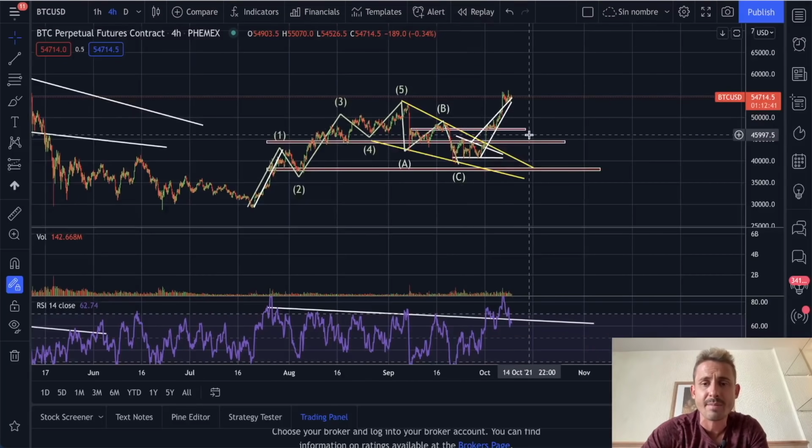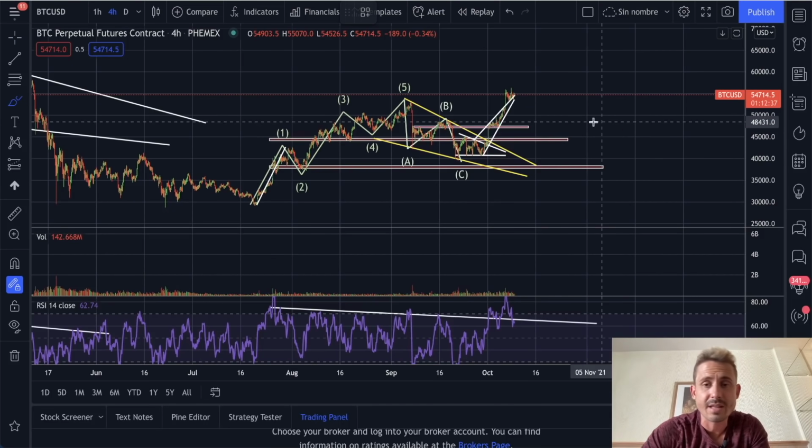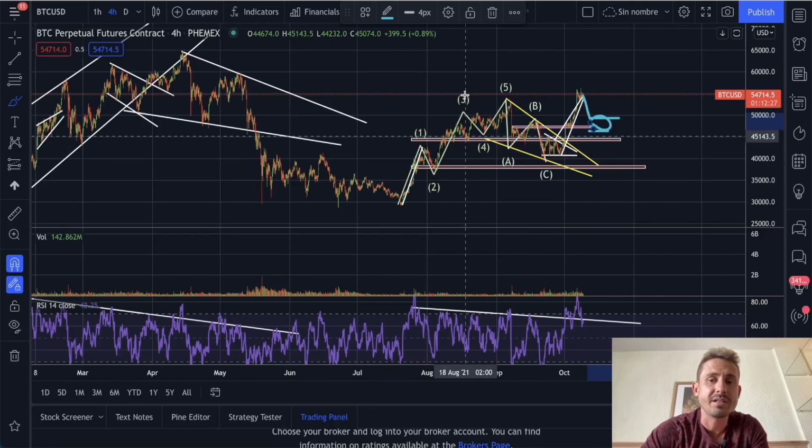I am expecting that major correction in the next coming days or hours that should give us that major opportunity in between the $50,000 and $48,000 range. That would be absolutely excellent to start buying some BTC.